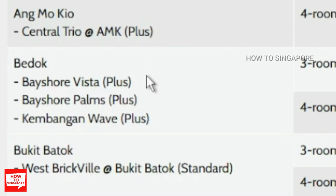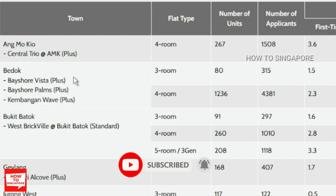Next up, we have the 3 Bedok project, which is Bayshore Vista, Bayshore Palms, and Kembangan Wave. Interestingly, HDB this time did not break down the application rate per project as they used to. I heard from one of the viewers that now HDB only allows you to pick a town and the flat type, but you cannot pick a specific project. Is that true? Please comment down below if you have experience because you happen to apply in this BTO round. Because I didn't apply, so I wouldn't know. Let me know in the comment down below what is your experience look like.